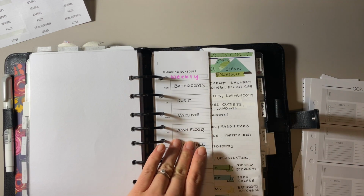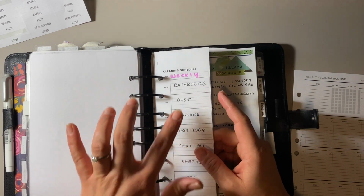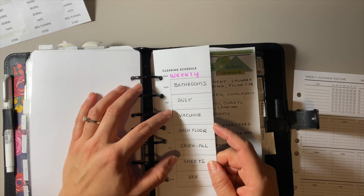So I'm probably going to keep this in here for now. But yeah, I'll do the downstairs bathroom one Monday, and then the next Monday I'll do the upstairs bathroom. I don't dust regularly. I can tell you that right now.